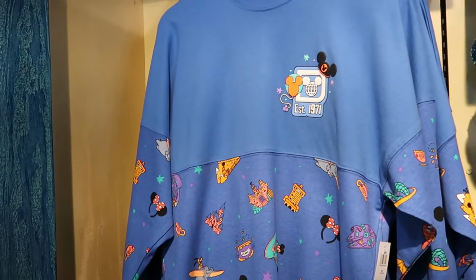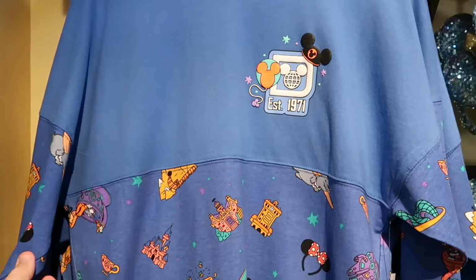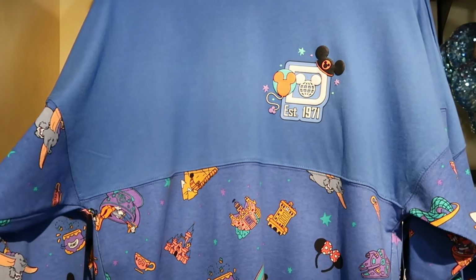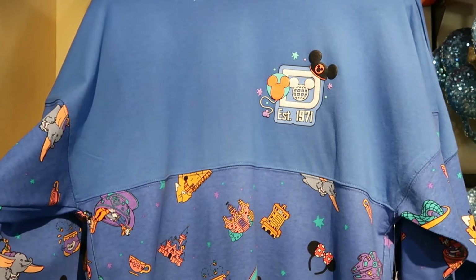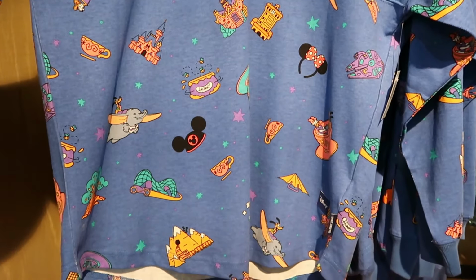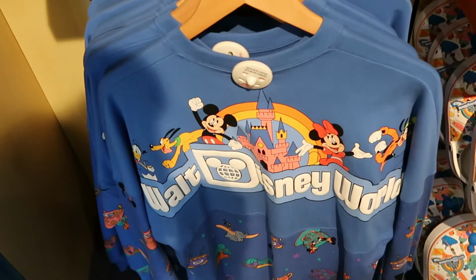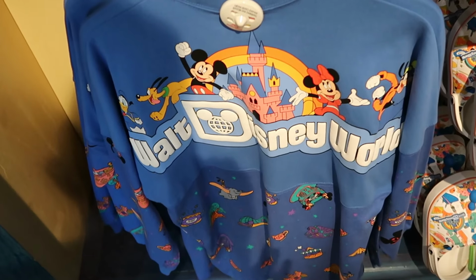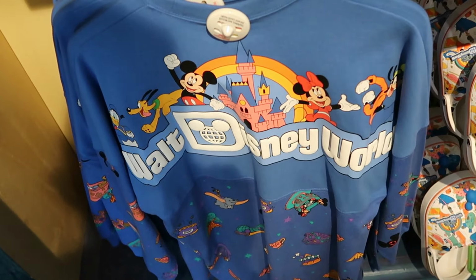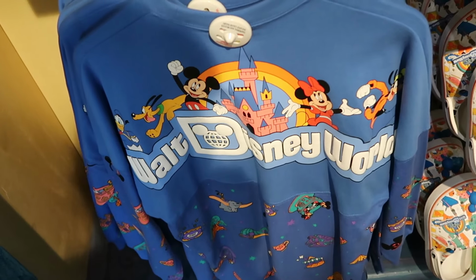Here's some of the brand new merchandise, part of the Play in the Park collection. Your adult size Spirit jersey, established 1971 with your Mickey balloons with the hat ears. You do get some different graphics at the bottom, like Tron, Dumbo the Flying Elephant. On the backside though, you get the really nice raised lettering for Walt Disney World with Cinderella Castle, Mickey, Minnie, we have Pluto, Goofy, and of course Donald Duck.